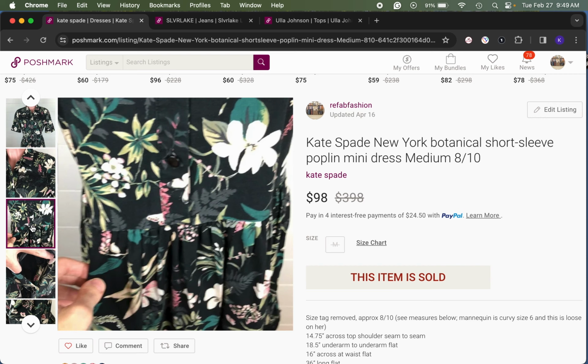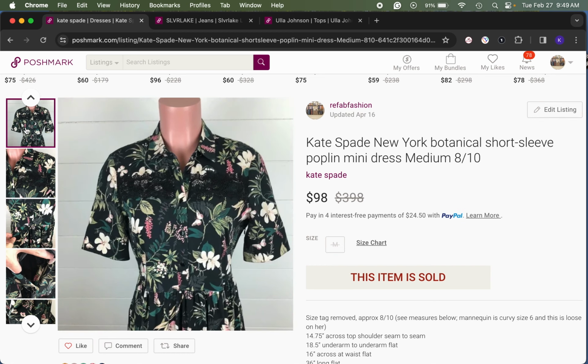Again, it was just under $1 per item in this ThredUp mystery box. I sold it for $98, so my net profit was $77.42, and this took 3 months to sell.